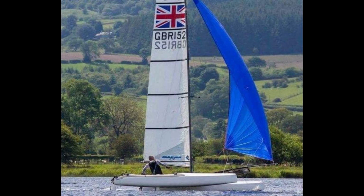Now on to Mike's Nacra 17. Mike got hold of this Nacra 17 in June of 2019. It's a 2014 boat, which is a Mark 1, so it's got the curved boards. He bought it for club racing at Bala Sailing Club, as it was a cheaper option to get into some modern cat racing.